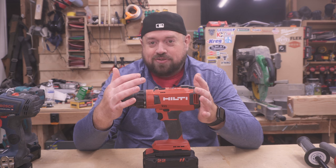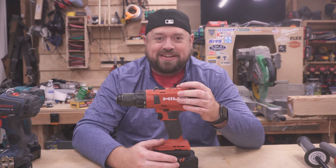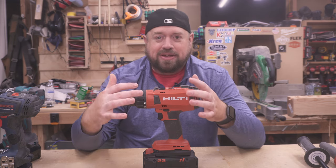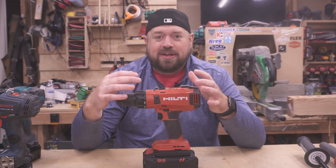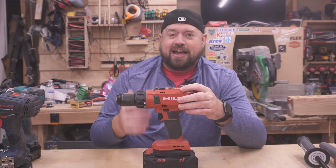This is a giant drill. It makes the Bosch feel almost smaller and compact in comparison. No one is buying this tool, in my opinion, to be their primary drill that they're going to be using for every task. This is the purpose-built tool that is going to be used for a very specific task when you need that size and power.